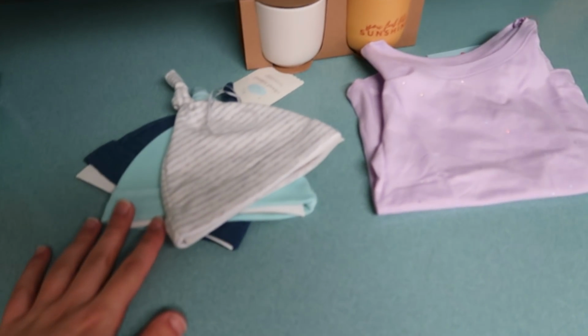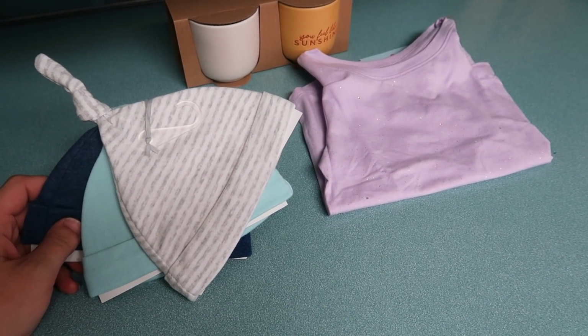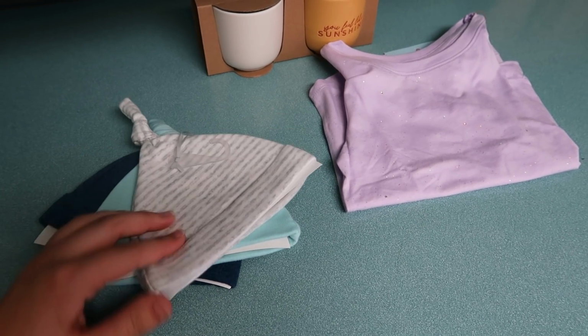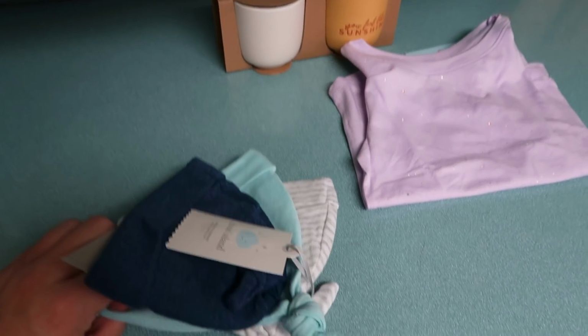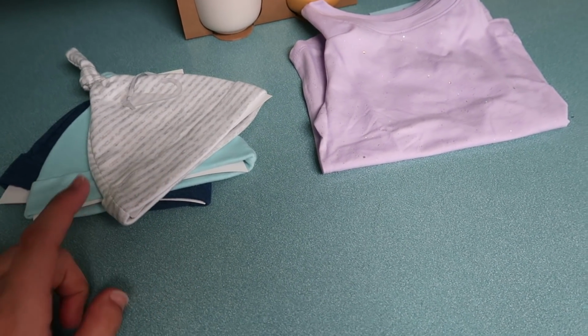And then this over here is a couple things I picked up for me. I picked up some more hats because I have a couple that are black and gray, but I wanted a lighter gray. The ones I have are pretty dark, and then a light blue, and then a darker blue. So I wanted to pick up another pack of those.